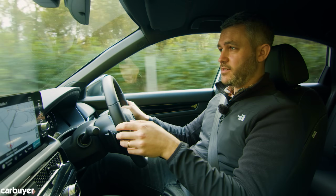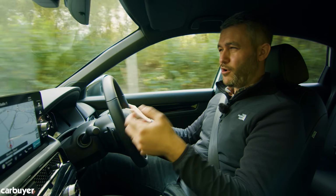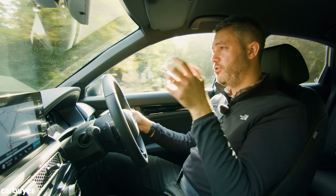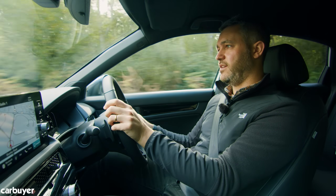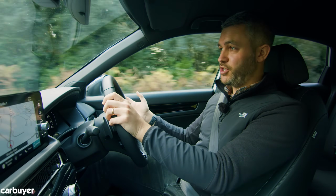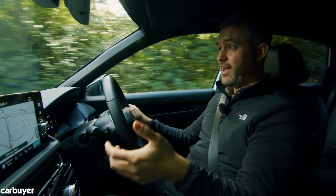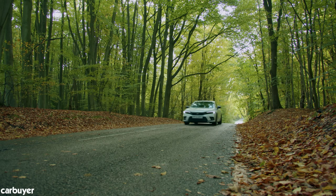Typically, hybrids tend to be easy to drive around town, but not much cop when it comes to tight, twisting country roads. But Honda has worked on this for the latest Civic and actually has produced a car that is much better than most of its rivals to drive. Fun and frugal, who'd have thought it?